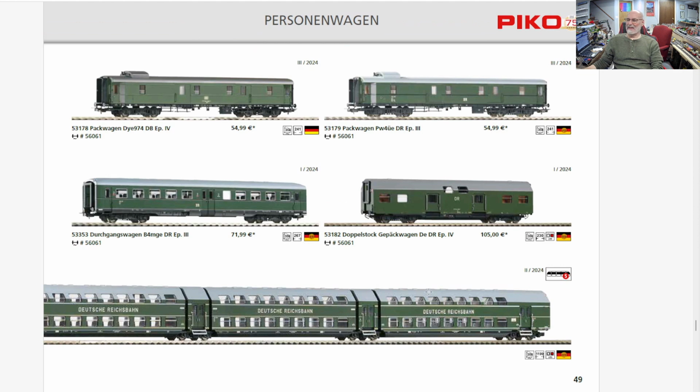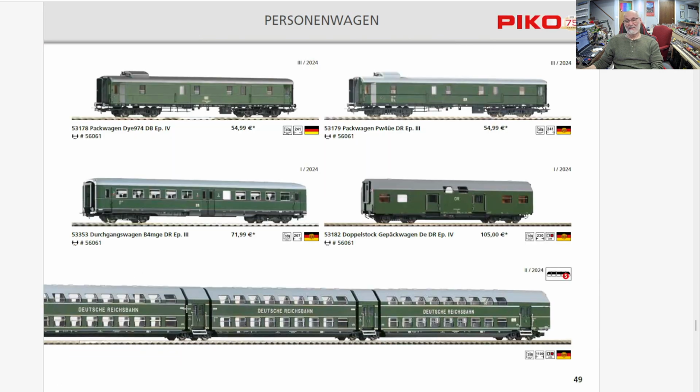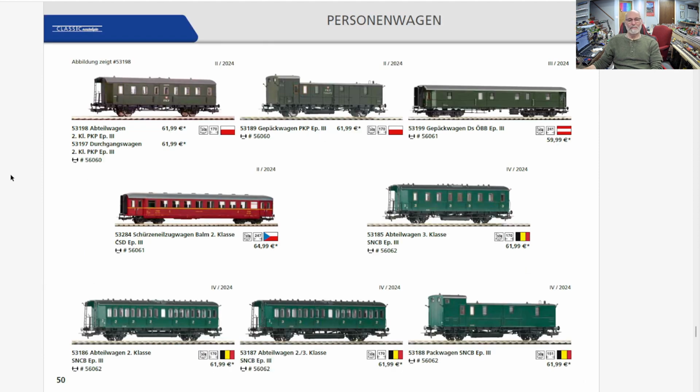And the split here, you can see at the bottom, it's actually split. It carries on from the bottom. 460 for that five car set, but those are really cool. And then you get these other cars to complete it and go with it as well. The luggage wagon, the through car, another luggage wagon, Era 4 again, and then an Era 3 luggage car instead. But I really like that whole set. I will not get it, but I like it. I think it's very cool.